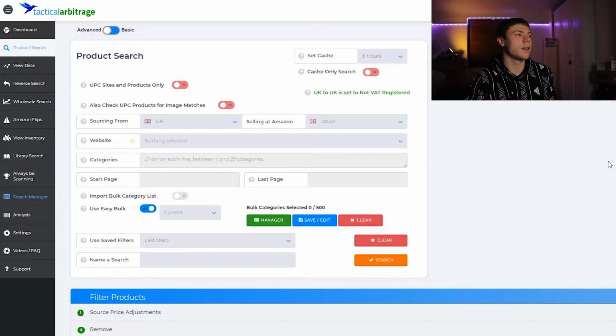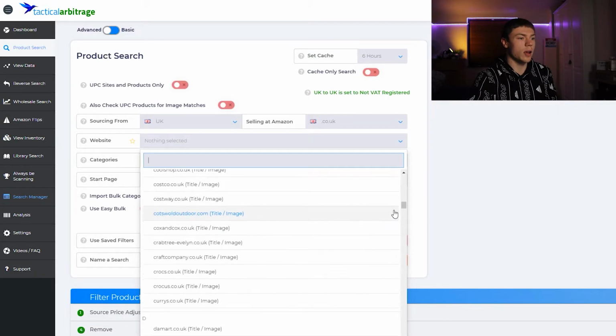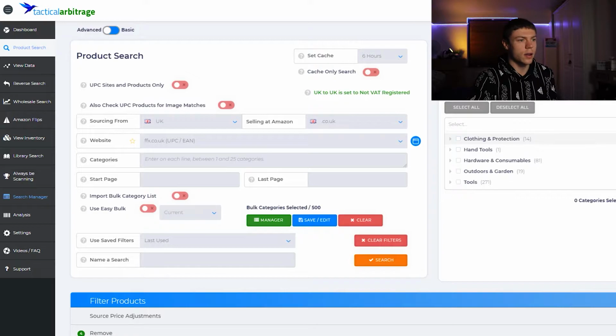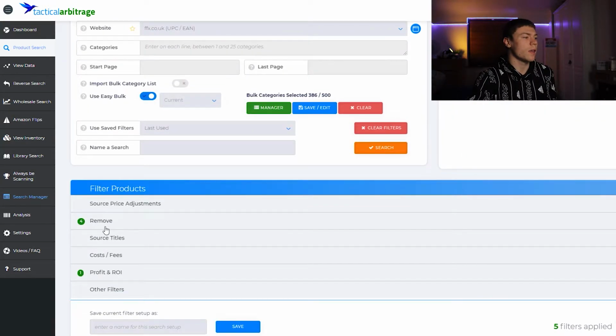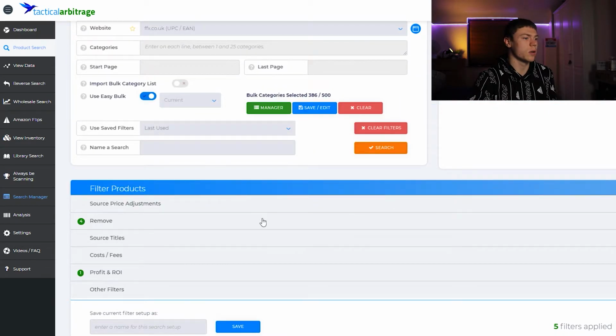So on screen you can see Tactical Arbitrage. This is the software I was just on about. So the product search is the main feature you're going to use on this software, and you have a whole list of suppliers you can use. For example, let's just click on, as a random one, FFX. It looks like a hardware store sort of thing. We select all the products there and add them to bulk, and then you have filters down here which you can filter out prices, for example.